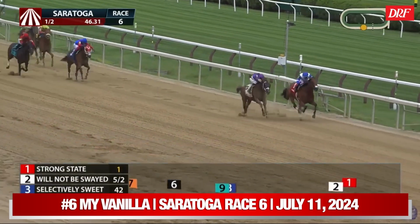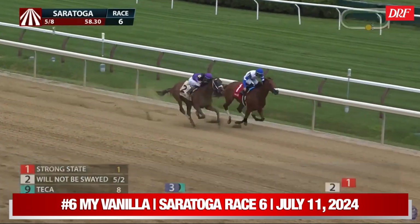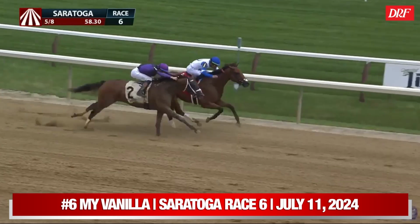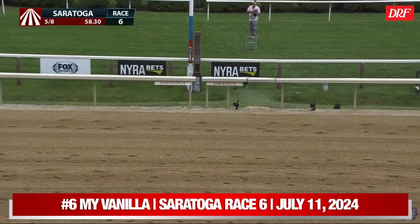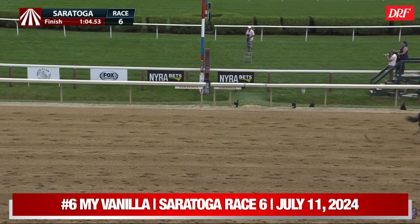But this was a pretty quality maiden special weight race. The top two earned Beyers of 77 and 76. Those are higher Beyer speed figures than the winner of the Schuylerville received later in the day. So even though My Vanilla was beaten a long way, you can see her sort of fading across the wire there. I think she did some good things towards the middle portion of this race.